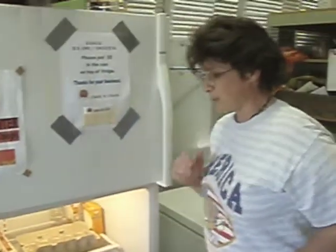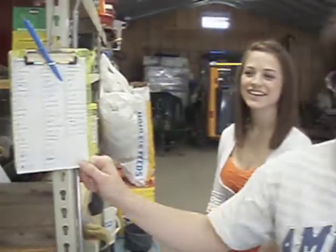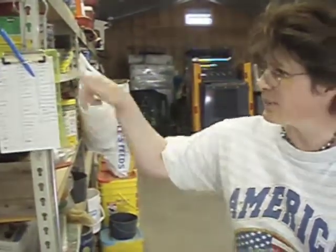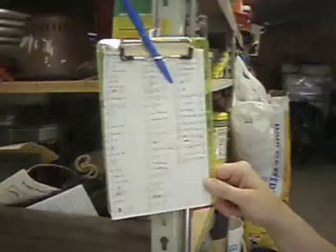You can see we've been getting close to 2 dozen every day for the past week. So, a lot of eggs. This is our egg record count. When we go out to pick up the eggs out of the nests that the chickens just lay, we count them so we can keep track of our egg production.